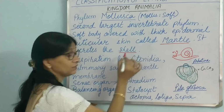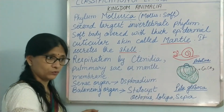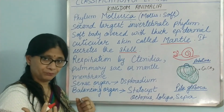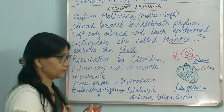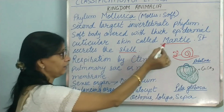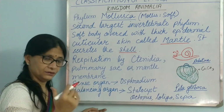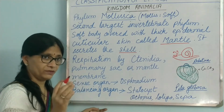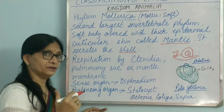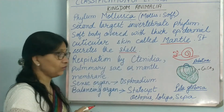The characteristic shell of Mollusca, of Pila globosa. When we see Pila globosa, what comes to mind? The shell, the shell which we use during puja. Those shells are made up of calcium carbonate. Those hard structures are secreted by the mantle. The mantle is inside the body of the animal, just beneath the layer, and it secretes the calcium carbonate shell. So mantle and shell are the characteristics of Mollusca.